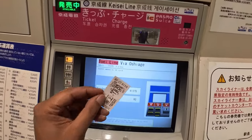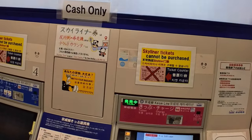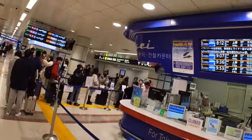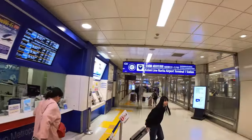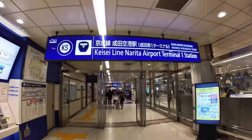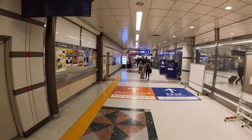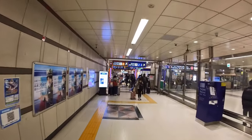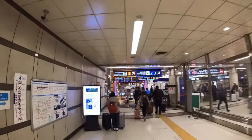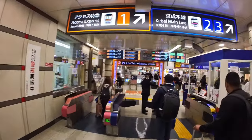So I've got my ticket. I could just have gone with my IC card, having thought about it. And you can see here, this is where I'm doing it. It's just at the Keisei line here. So it's not the JR line, it's the Keisei line that I'm taking. And now you can see here, the Access Express, just down here, is what I'm following. Narita Sky Access line. And I'm going to take that to platform one, over here. You can see I'll just go through this gate here.